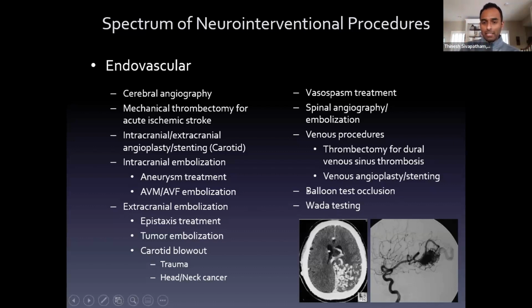We can do a procedure called balloon test occlusion. And that's involving blowing up a balloon in an artery and seeing if it causes a problem for the patient. And there's a variety of procedures we do that prior to, including sometimes surgery that might involve blocking an artery in the head, or before an embolization procedure where we're going to block off an artery.